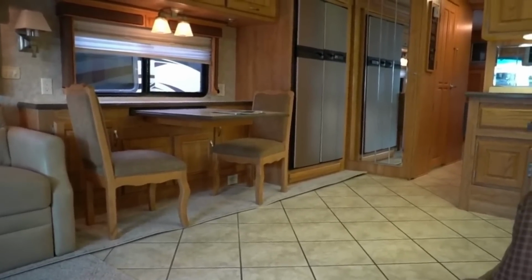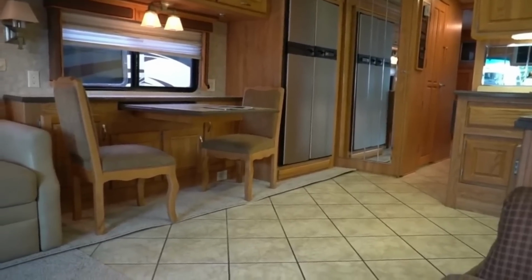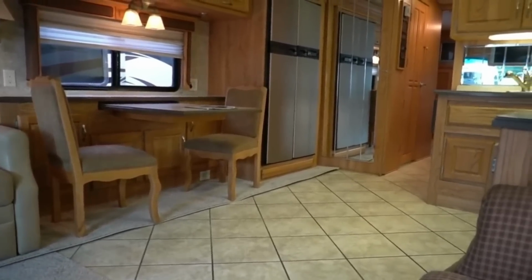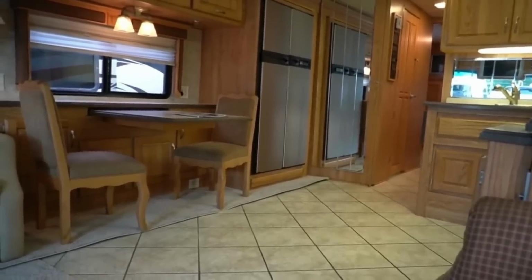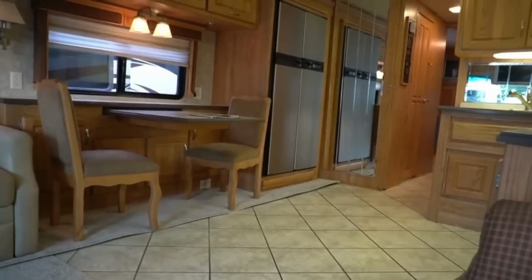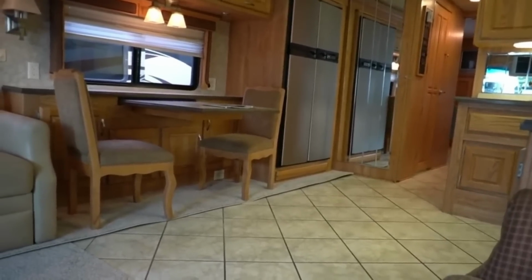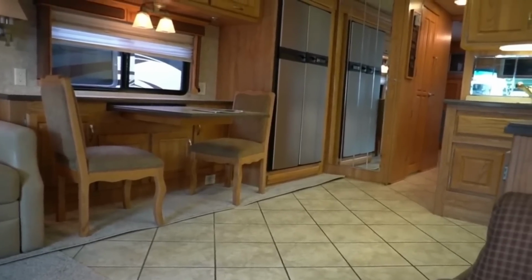But anyway, guys, this is a nice rig. It really is. I really think y'all are gonna like it. If not, I've got other ones out here that you'll probably like as well. I'm a big Holiday Rambler fan. Of course, I know this particular year model Holiday Rambler was owned by Monaco, but they made a great coach. They hold up very, very well.